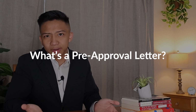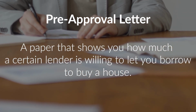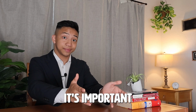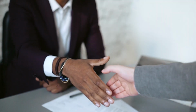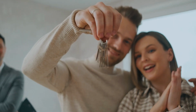Alright, so let's go ahead and tackle our first question, which is, what exactly is a pre-approval letter? The way that I like to explain it is, it's basically a letter that a loan officer gives you, and it shows you how much that you could borrow from that loan officer's company to buy a house. It's important to know that just because you get a pre-approval letter, it does not mean that you're guaranteed to get approved for a loan. But it is a great indication that that loan officer and the company is willing to work with you to get your loan, to get your house.